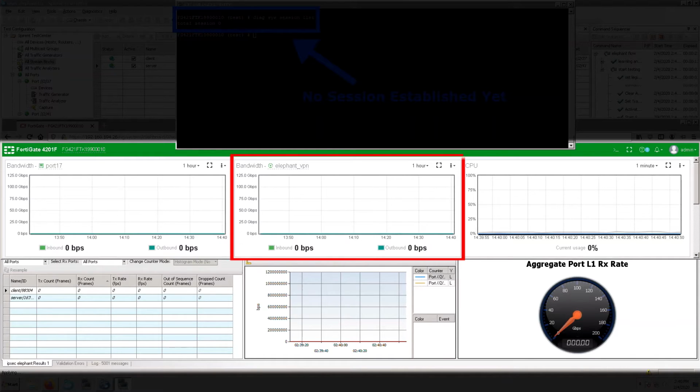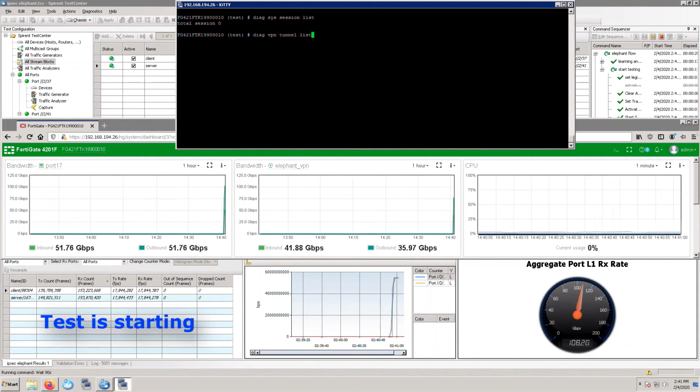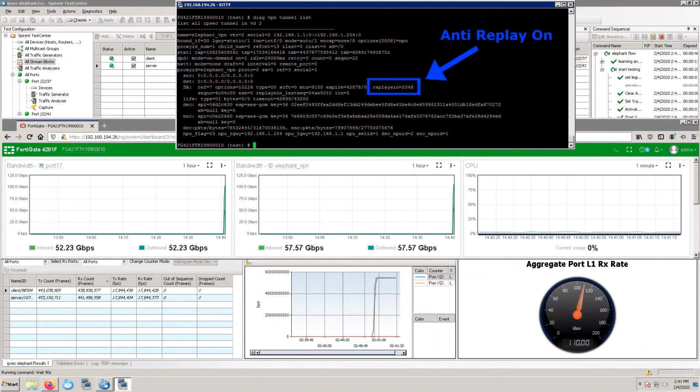The middle box, Elephant VPN, shows the bandwidth of the encrypted traffic, and the right-hand side monitors the CPU on the FortiGate. As all of this IPsec VPN traffic is accelerated by the NP7, we are not going to see any CPU utilization. The test is starting and the traffic is ramping up, and we are going to be able to hit about 110 gigabits per second.